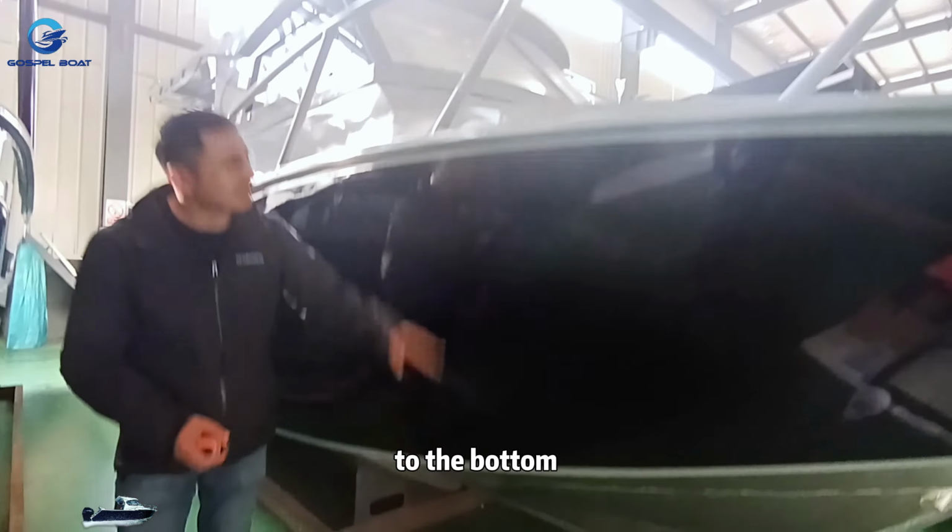So when you are fishing with that space, it's a lot of space in here. And the height of the cabin is similar to 6.85, a little bit higher. It was about 1.95 meter to 2 meter. And you can walk through inside.